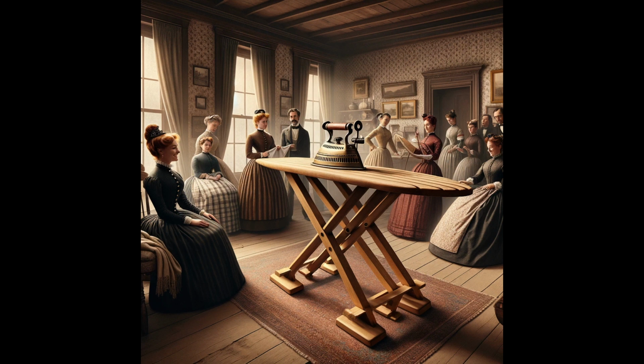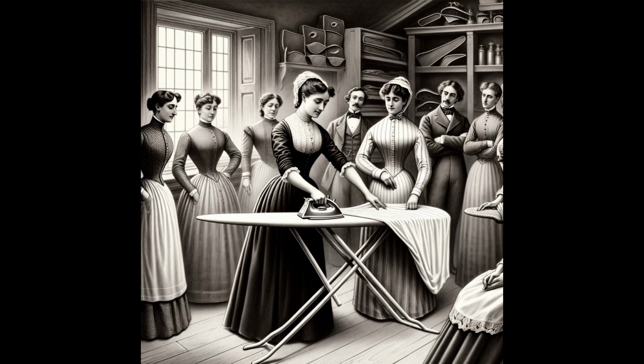The invention was quite a hit among the ladies of the time, and it quickly gained popularity in the bustling urban centers of America. As the demand for ironing boards grew, so did the desire for improvements. In the late 19th century, several inventors made their mark on the ironing board's design.